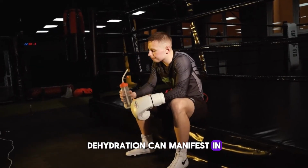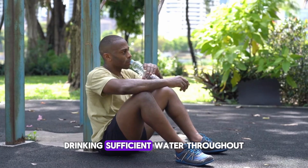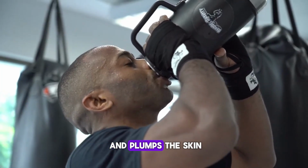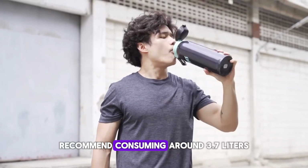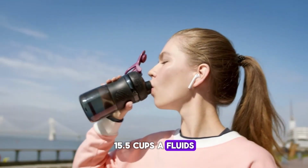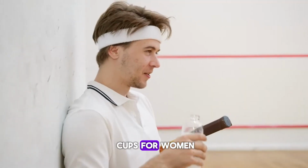Dehydration can manifest in various ways, including a dull complexion and puffy eyes. Drinking sufficient water throughout the day helps flush toxins, promotes overall well-being, and plumps the skin. Studies published in the National Library of Medicine recommend consuming around 3.7 liters, 15.5 cups, of fluids daily for men and 2.7 liters, 11.5 cups, for women.